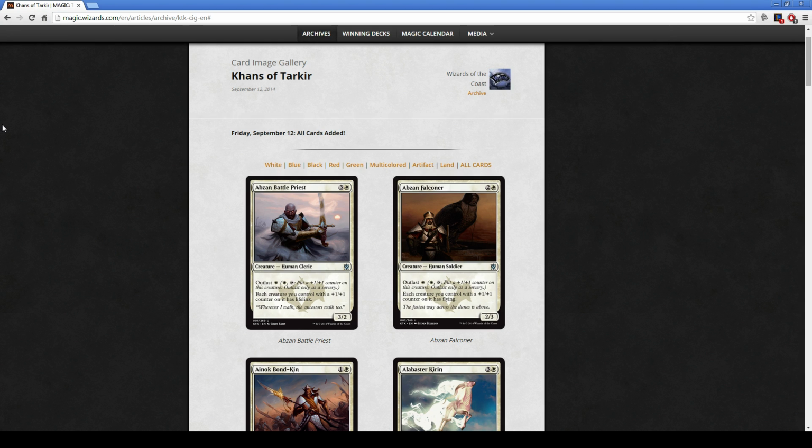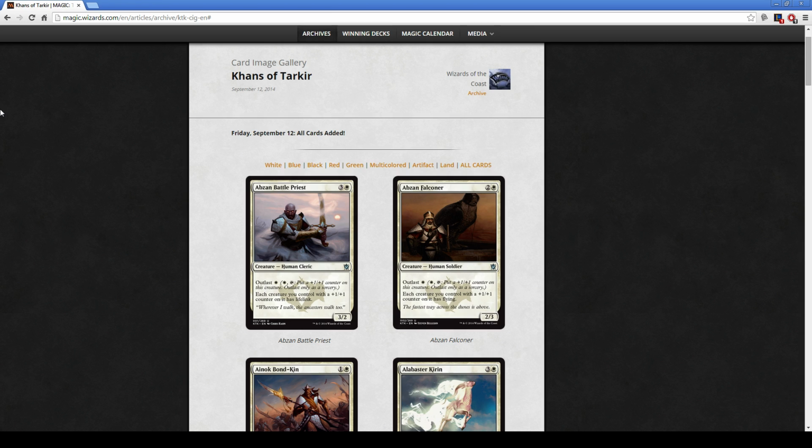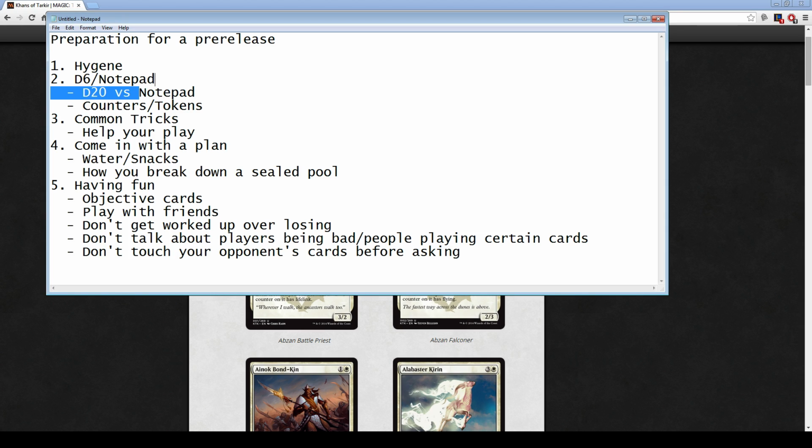Next up, Wizards has done a very good job at supplying 20-sided dice in each of the pre-release packs, so you can keep track of life. However, those spin downs, D20s, however you want to call them, are very shaky. They can roll very easily, they can fall off the table, they can get knocked, and sometimes you get into arguments with some people about what life total you're at, if you're at like 15 or 14, and it just will get you into some arguments with some players.